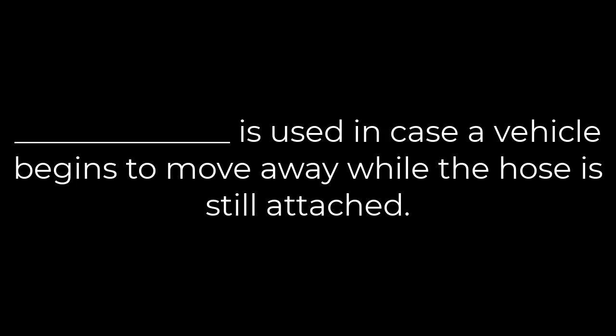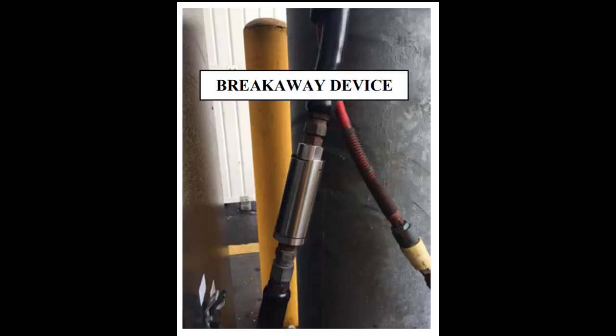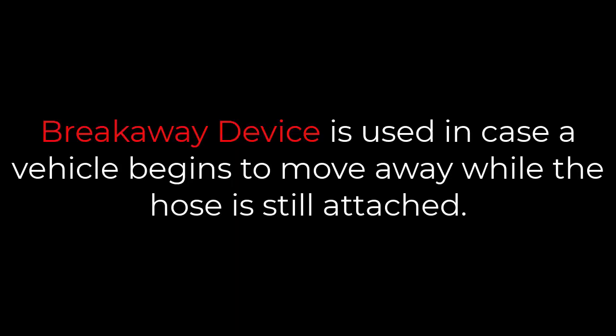Blank is used in case vehicles begin to move away while the hose is still attached. Correct answer would be breakaway device.